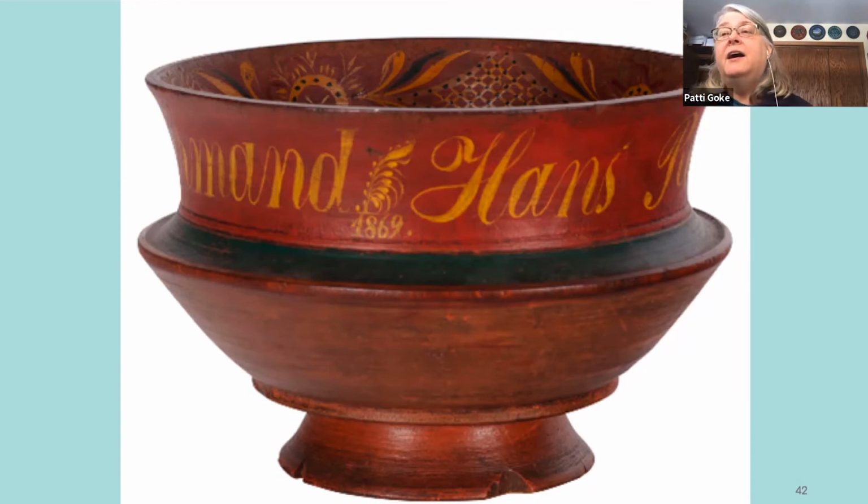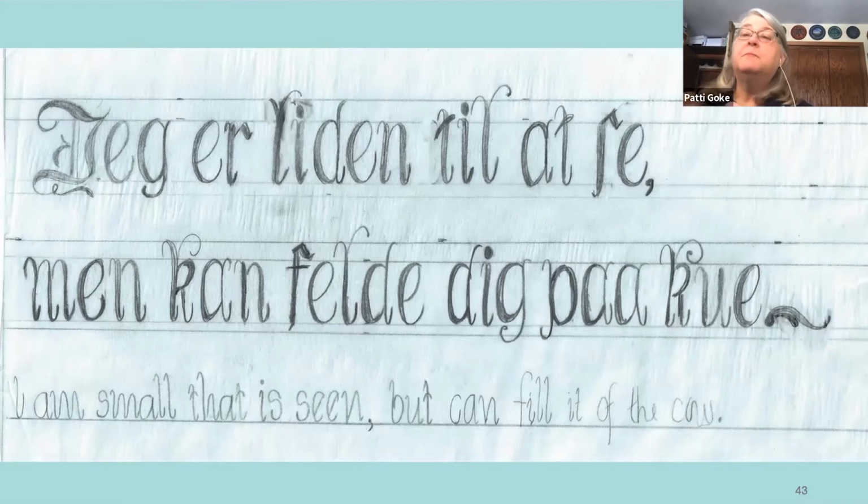But look at how the artist has made that feather between the beginning of the lettering, and then it ends with that painted in 1869. The next will show some of my lettering and working out some of the sayings just to get a feel for lettering. I don't think lettering is my strongest suit, and I really need to spend a lot more time practicing it.